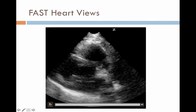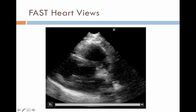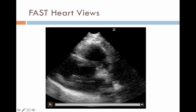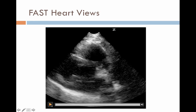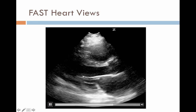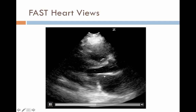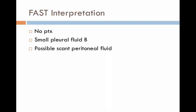So what we see here is a pretty poorly functioning left ventricle, pretty small, minimal opening of the mitral valve. It looks slightly tachycardic here, but we've got poor function in the left ventricle. We probably have some left atrial enlargement, but this is not what we expect if this is a patient in hemorrhagic shock, and there wasn't any significant pericardial effusion there either.